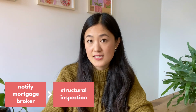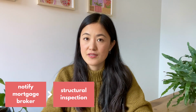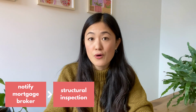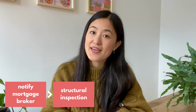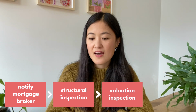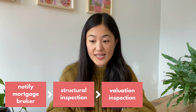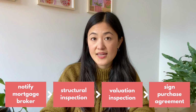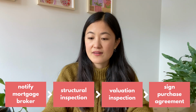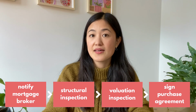This is one of the conditions that we put in the bid, where we said we would only go ahead with the purchase if the structural report of the property came back all normal and okay. You need to arrange a valuation report or an appraisal report to be done. This will determine how much money you're able to borrow from the mortgage lender. You need to arrange the signing of the preliminary purchase agreement at the notary's office. In our case, this was scheduled about a week and a half after we were notified that the bid was accepted.